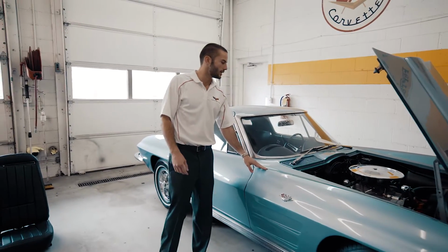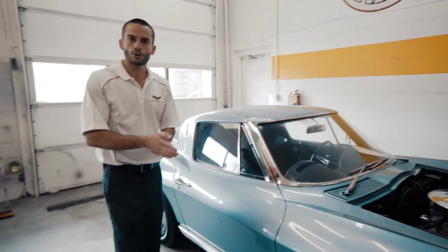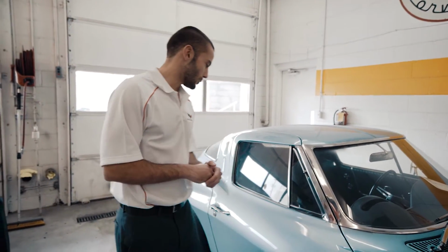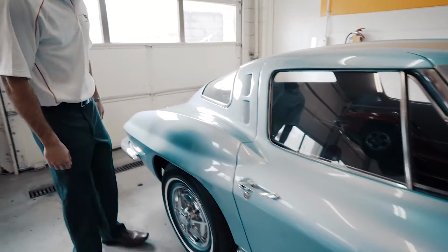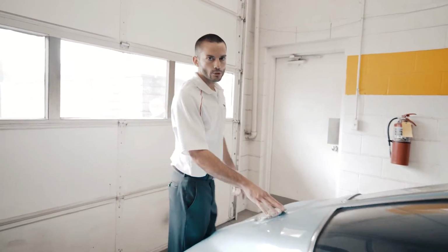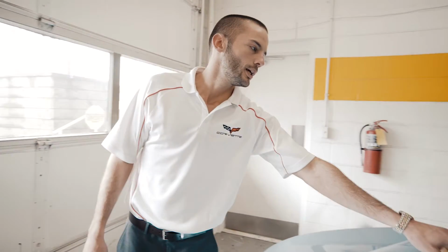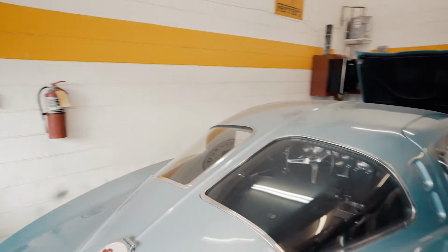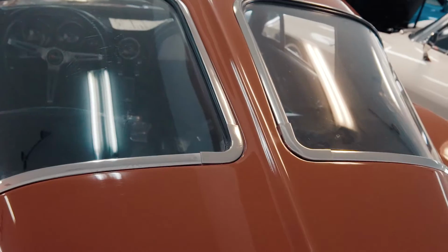1963 Corvette split window, 327, 340 horsepower, highest horsepower small block before you got into a fuel injected car, solid lifter motor, 4-speed. I love this silver blue color combination. The 1963s were the first year Chevrolet offered a coupe, and for 1 year only, they got the split in the back of the rear window. Today, the 63 Corvette split window is probably the most iconic car.